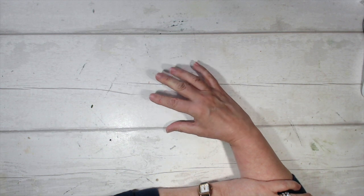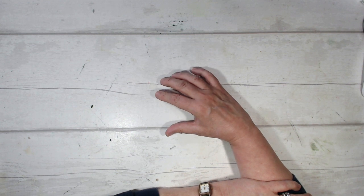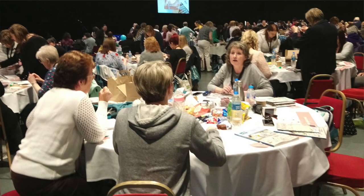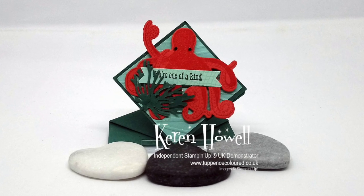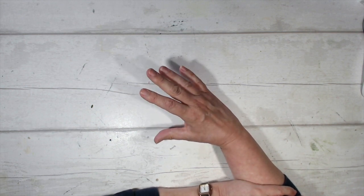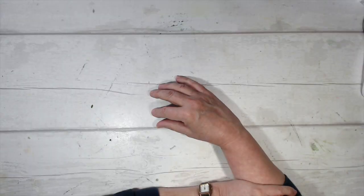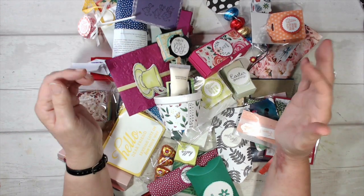This is part two of my Telford Stampin' Up on stage experience, I suppose you could call it. Now, in part one, I talked about the day on stage and all the goodies I got there. This is part two, all of the swaps that I got in exchange for the swaptopus that I took up with me. And again, long video alert, but I did get lots and lots of lovely goodies, so stay with me and see what my teammates put together. So this is it, this is my haul. These are the swaps I got in return for the swaptopus.